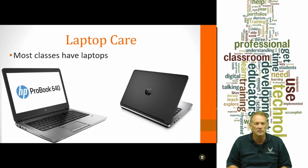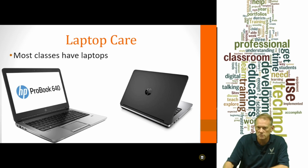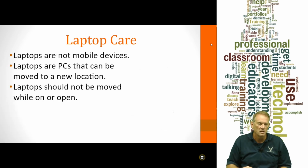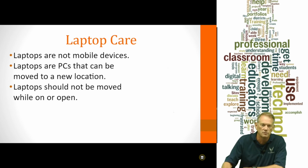We have laptops sufficient in all of those 5th and 6th grade classrooms for all the students to use them in those rooms that were requested by the teachers. These laptops are not really supposed to be mobile. They're not supposed to leave the classroom ever. They're assigned to that classroom, and they should be turned off and closed anytime they're moved to a new location. They should never be moved around while on or open.